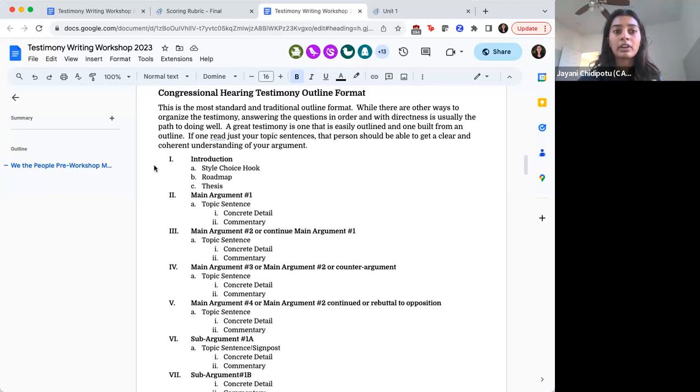Depending on the unit, a unit might choose to make it really short or really elaborate. It's up to each unit. But then what you're going to notice is that in this specific one, there's like 9 arguments or whatever.